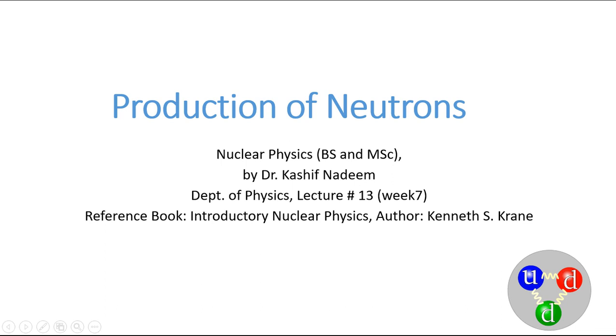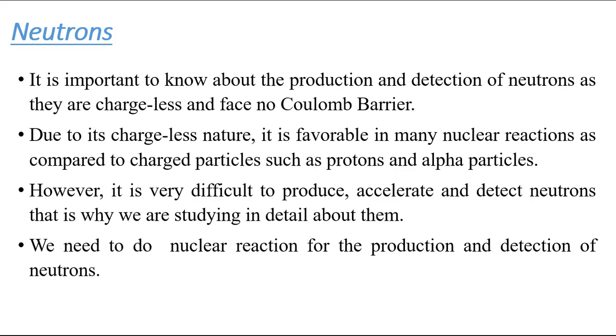So why is it important to study the production of neutrons or detection of neutrons in the next lecture? Because neutrons carry no charge, and slow neutrons have a very high cross section for nuclear reactions and are more favorable for nuclear reactions and the fission process. So it is important to study their production because, as they carry no charge, it's difficult to detect them. Also, it is difficult to produce them. So we must do some nuclear reaction to produce them or detect them.